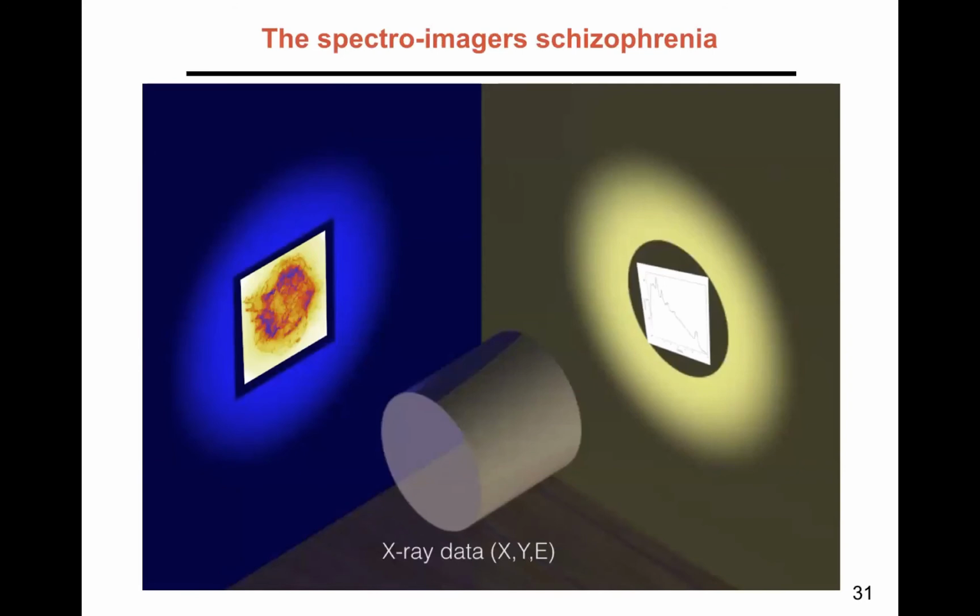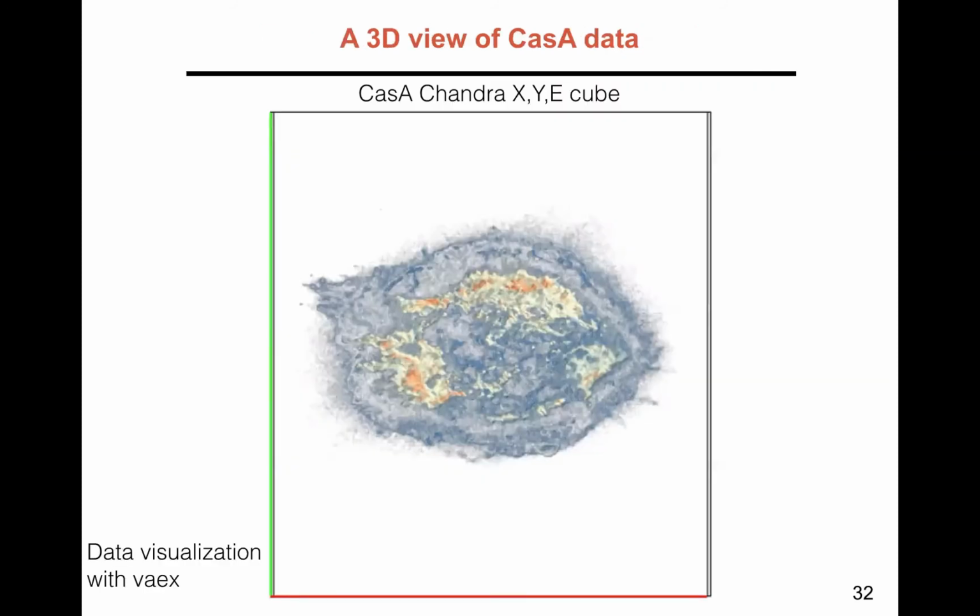In X-ray, in high energy in general, we have had a spectroimager since the 90s, since CCDs with ASCA. And today in optical with MUSE, they start to have a spectroimager as well. But we have had that for a long time, and we have never fully used the 3D information that a spectroimager provides. We always look at X-ray data either from an image point of view, a spectrum point of view, or a light curve point of view if you have varying sources, and we never really consider the source as a whole.